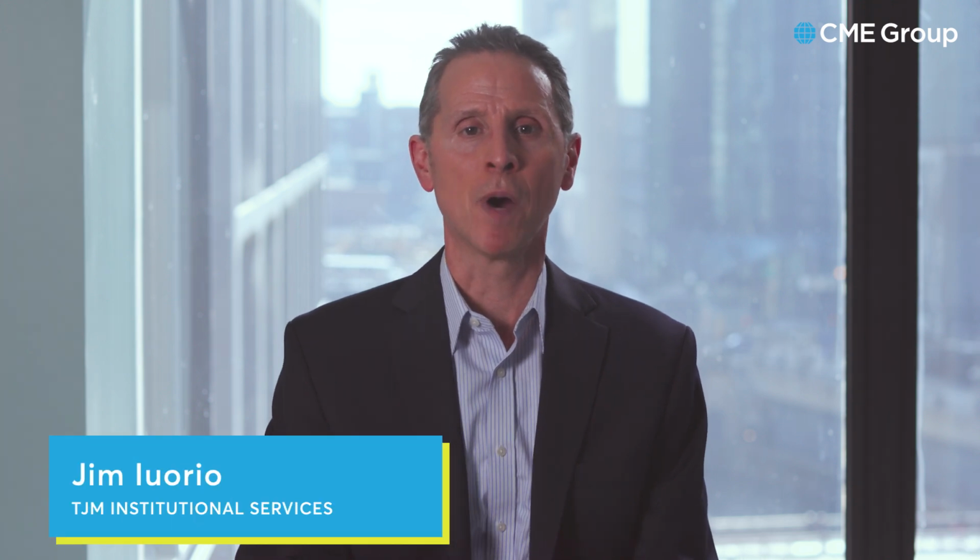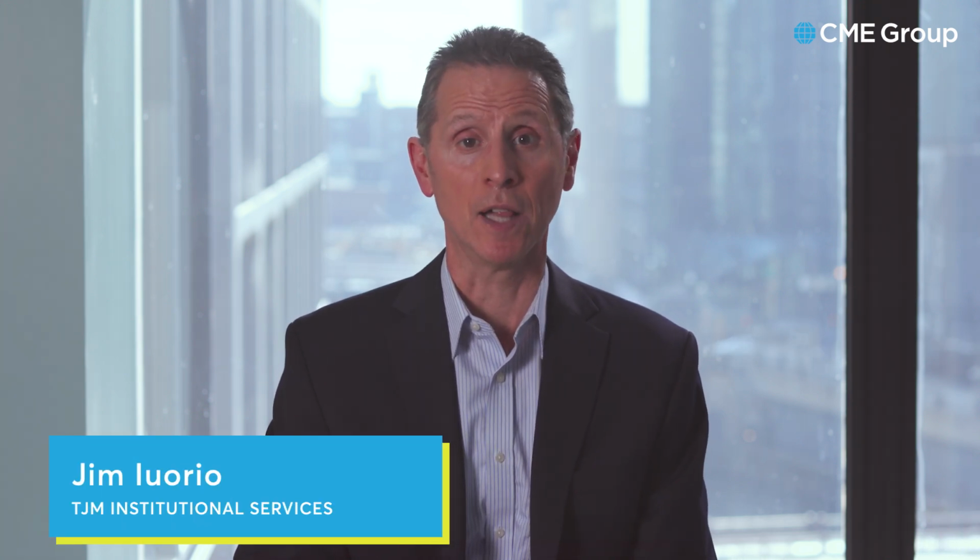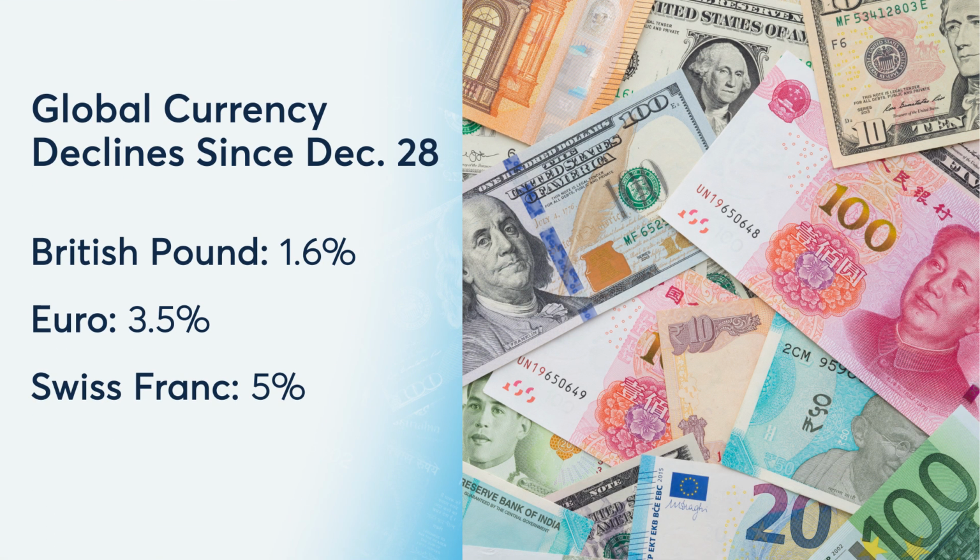The British pound has been remarkably resilient against the US dollar strength since putting in a 5-month high on December 28th. Since that time, the pound has lost 1.6%. Compare that to the 3.5% lost by the euro and the 5% lost by the Swiss franc.